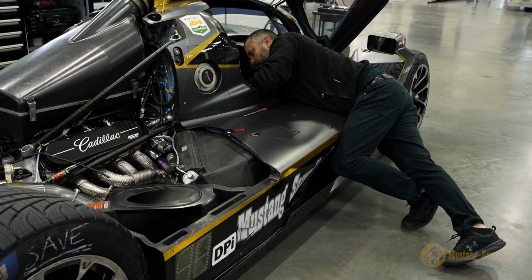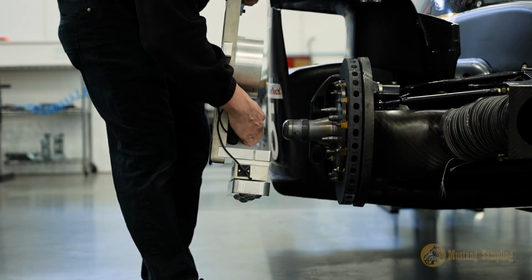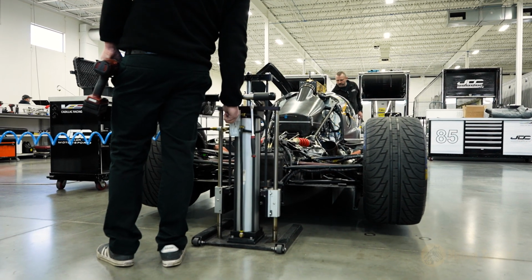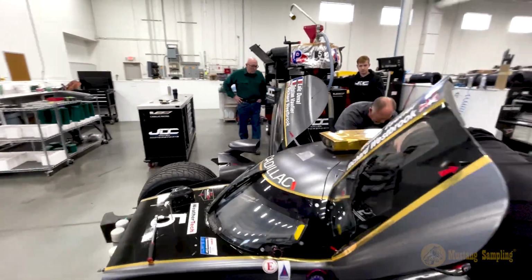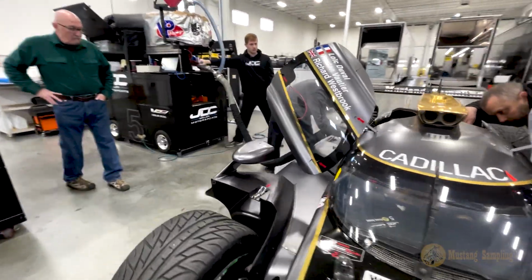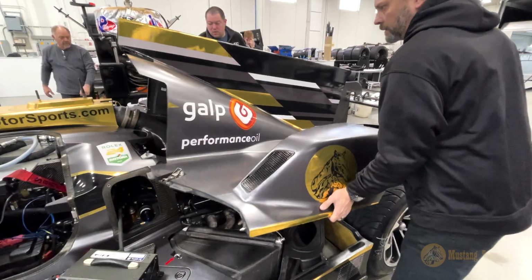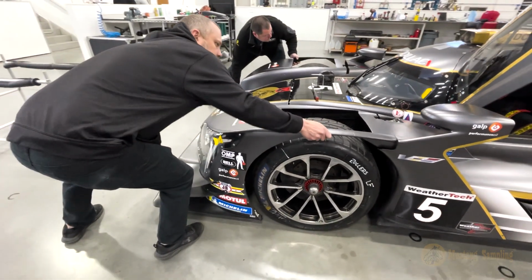They do the BOP normally the Wednesday the week prior to race week. It doesn't matter if it's two weeks between races or six months. It's the Wednesday before. So you're always waiting. What makes it a pain is there's a lot of things you can't do. You can't finish putting the car together until you get those BOP tables.